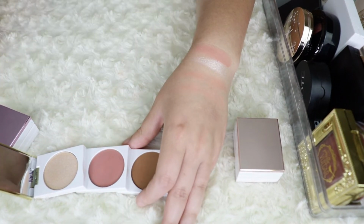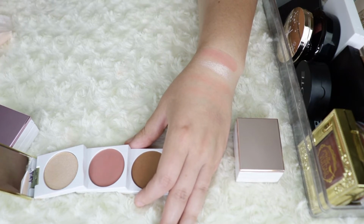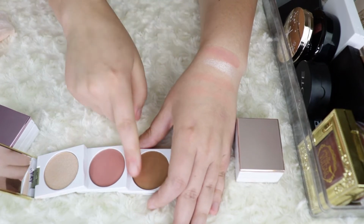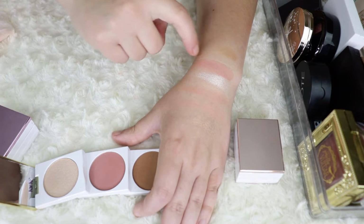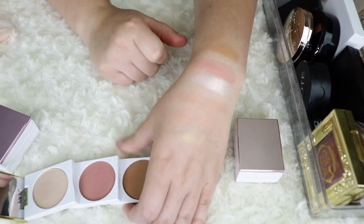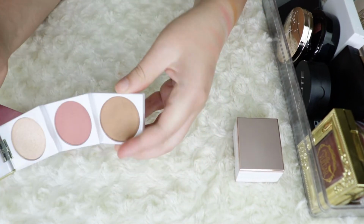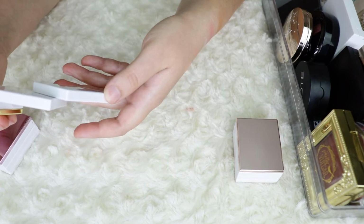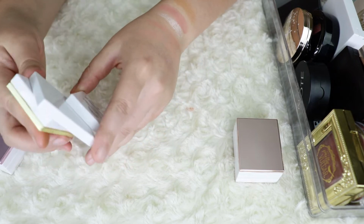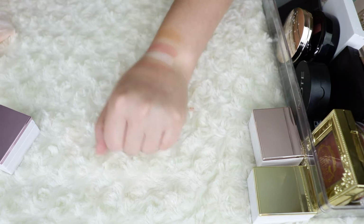And if you can't tell, my blush collection is definitely a lot bigger than my bronzer collection. I love blushes apparently. Which I didn't used to, but they've definitely grown on me. And that one actually might be a bronzer. Yeah, that actually might be a bronzer. Or a really deep blush, I can't tell. They don't really say on the bottom. So it doesn't say blush or bronzer or highlighter, they just say the shade names.